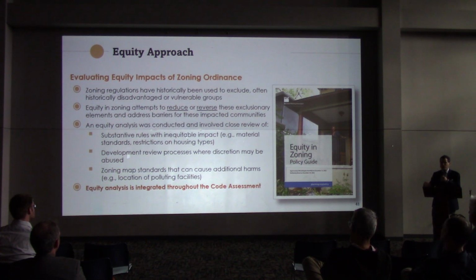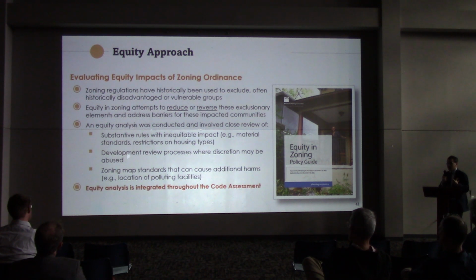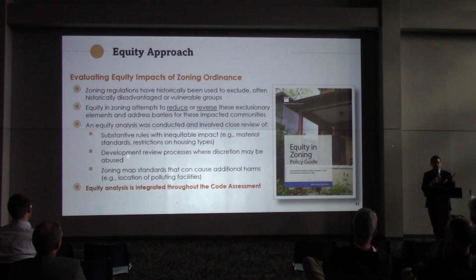So for example, if you have a residential zoning district right next to a polluting factory, well, you're going to get a certain type of housing there that's probably going to be aimed at particular groups. So if you read through the assessment, there's a lot of details about places where we have identified some of the areas where we think there can be changes in the new development code to increase its equity.